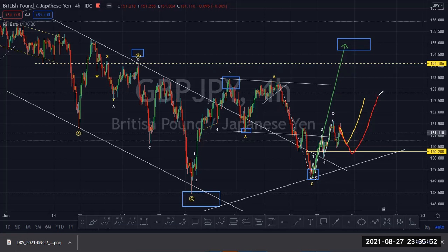Okay, so as a matter of fact, you may still get a move down and we make a new low from here. That's still possible. But for now, I'm looking for one more move up after the correction. I'm looking for one more move up before we get a sell setup.